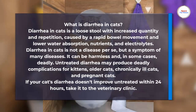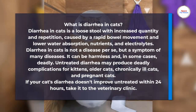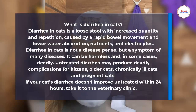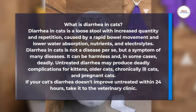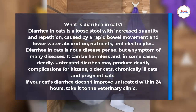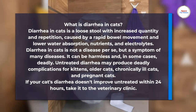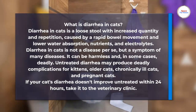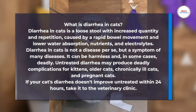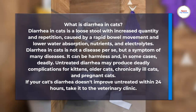What is diarrhea in cats? Diarrhea in cats is a loose stool with increased quantity and repetition, caused by a rapid bowel movement and lower absorption of water, nutrients, and electrolytes. Diarrhea in cats is not a disease per se, but a symptom of many diseases. It can be harmless and, in some cases, deadly. Untreated diarrhea may produce deadly complications for kittens, older cats, chronically ill cats, and pregnant cats. If your cat's diarrhea doesn't improve untreated within 24 hours, take it to the veterinary clinic.